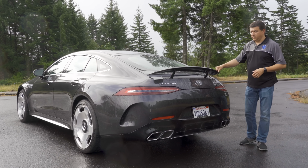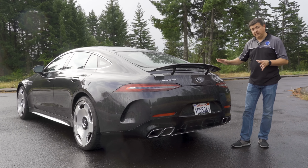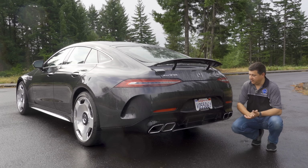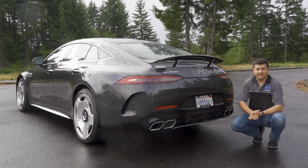We have a power spoiler that pops up. It is in the up position right now. It obviously goes back down, makes us a little bit more streamlined. And then rather unfortunately for North America, we get these little bump stops right back here on either side of the license plate. But this is definitely more attractive than what we see in the Mercedes CLS.